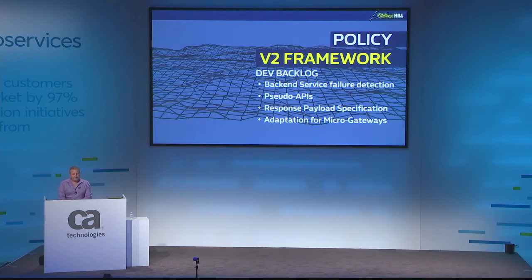Pseudo APIs. We'll be able to create bespoke APIs that sit on top of our core APIs. With this, an API key can be authorized to access specific endpoints of different core APIs. Basically, it's a customizable wrapper. So we don't have to give people access to everything on every API they want. We can just say, okay, you want that part of that one, that part of that one, and that part of that one. And they can have it with one API key.